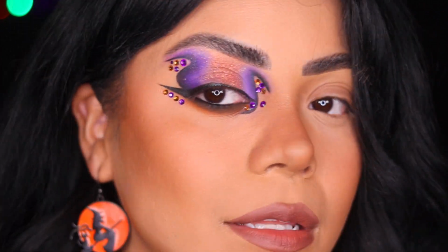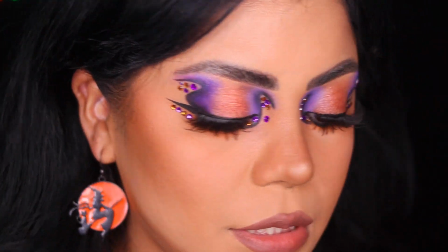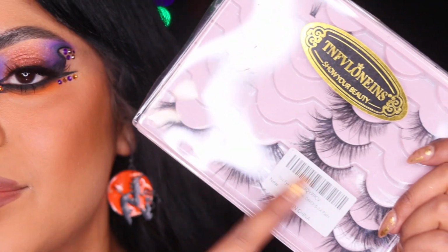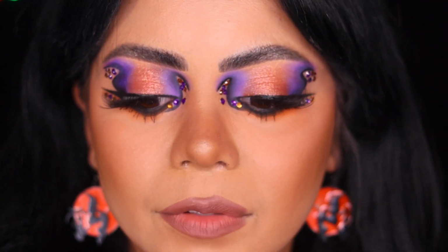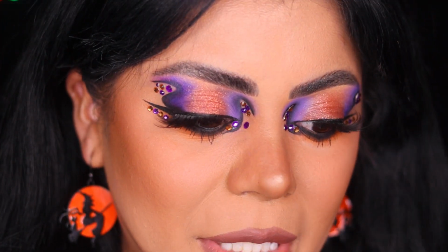First I'm gonna do the other side and then we'll add the lashes. So I did the other side, I did add lashes. I used these that I've been loving from Amazon. I don't know about you, I'm so bad at reusing lashes. If I have a huge pack like this, I just grab a new pair. I still save all of the ones that I use. I just don't use them again right away.